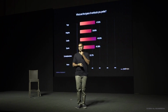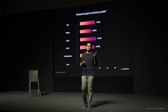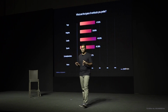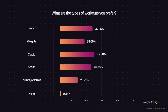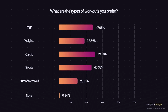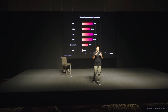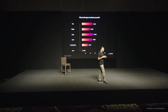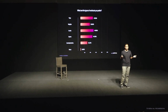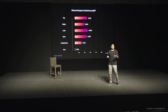So this is again one interesting infographic which I wanted to share, from when we polled our customers previously. When we asked them what types of workouts they prefer, you see it's spread across the board. There's nothing that gets a significant majority. So this led us to the point of, okay, we need to have multiple studios within the health and fitness center, so people can really explore what they like and then probably get better at whatever they are interested in.